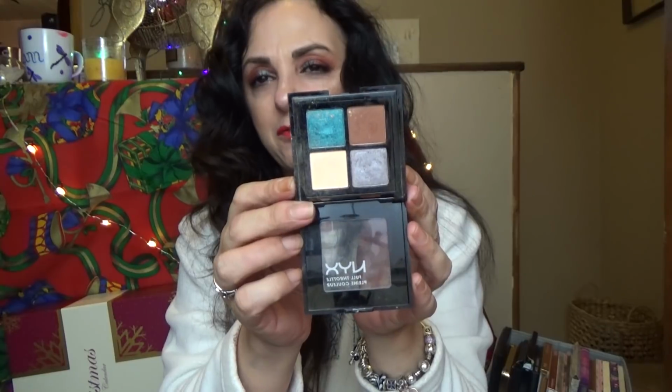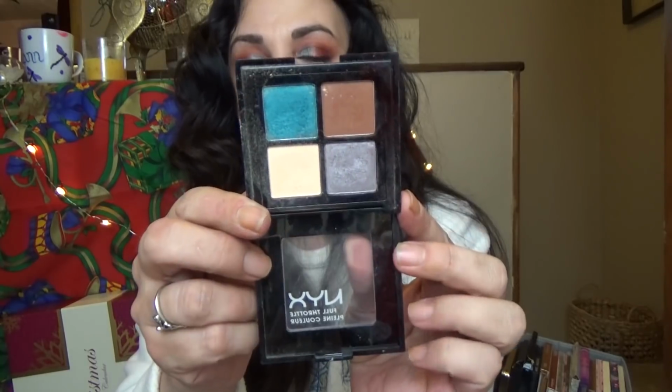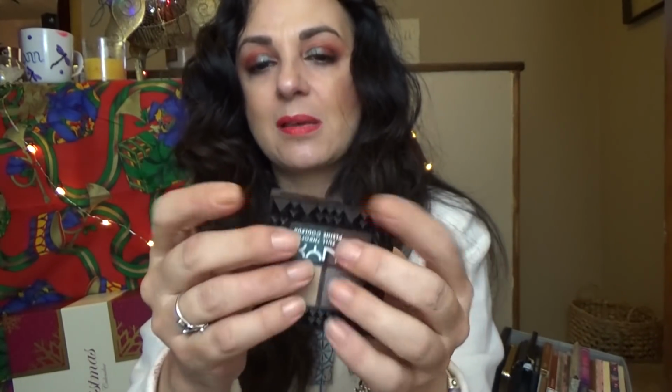This is my next quad that I did a tutorial on not that long ago, maybe 5 months ago, something like that. I love this little quad. It's my favorite one of the bunch. That teal color, yeah. This is a very, very quick and easy eye look that will take you 5 minutes to create. I think what they charge for this is really ridiculous. The packaging is adorable, but unless you can get them for like 50% off, I don't think the price is worth it, but I love the quad.